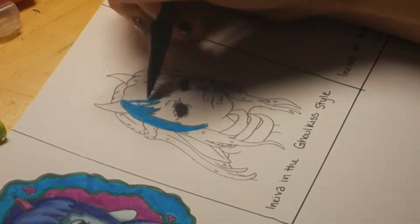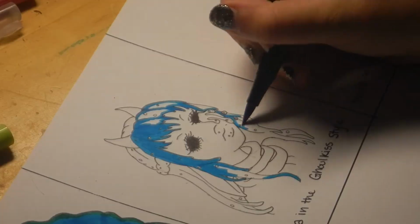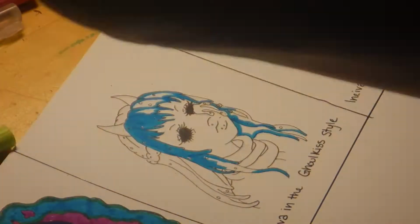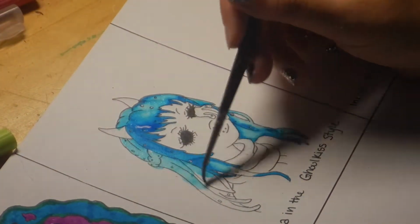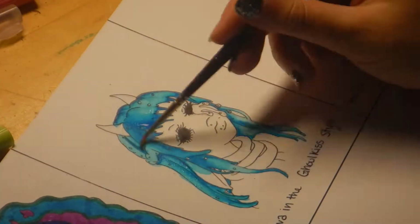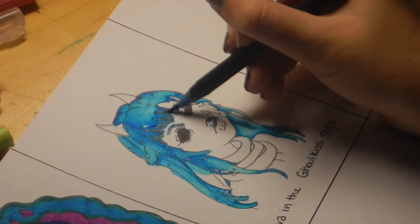So yeah, I'm super excited to start drawing those, and once I start drawing those, I'm gonna do a couple videos about drawing comics. I didn't really get to do that when I was working on the first issue because I didn't even think about doing that at the time. But yeah. So anyways, I'm just about done coloring here.